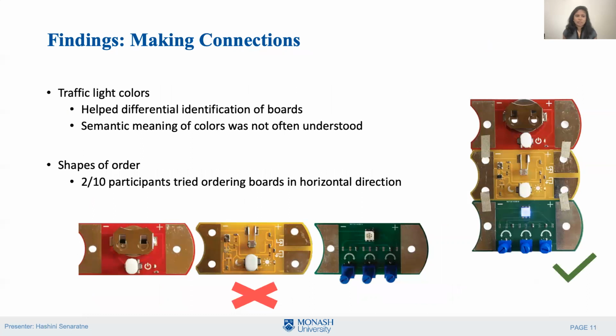Traffic light colors used in boards supported differentiating boards, but their semantic meaning, meant to assist the board ordering, was often not comprehended until we explicitly mentioned it. Also, we identified that shapes of edges sometimes made participants arrange boards in a horizontal direction, resulting in wrong connections.